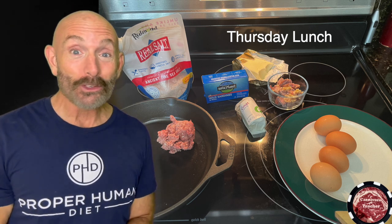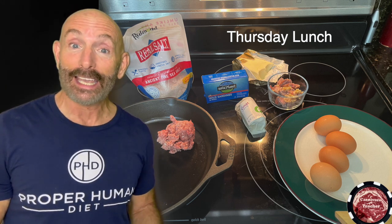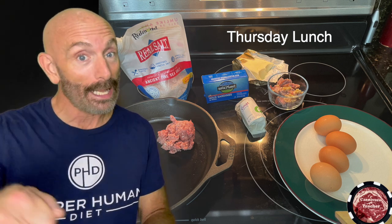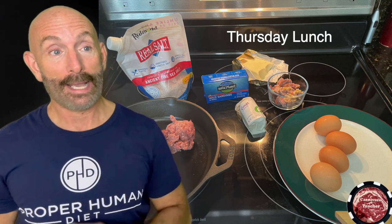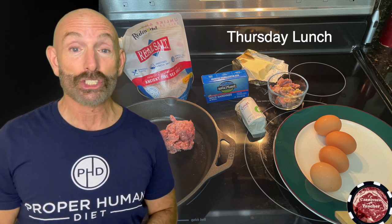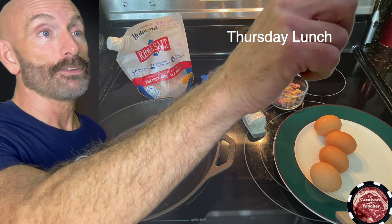I've got my goat cheese again, love it. I'm going to have my sardines in the can. Again, I'm not cooking them, I'm just eating them right out of the can. They have bones, they have skin, they're packed in water. I use pasture-raised butter, and I salt to taste with Redmond real salt. Absolutely delicious. Let's take a look at the finished product.